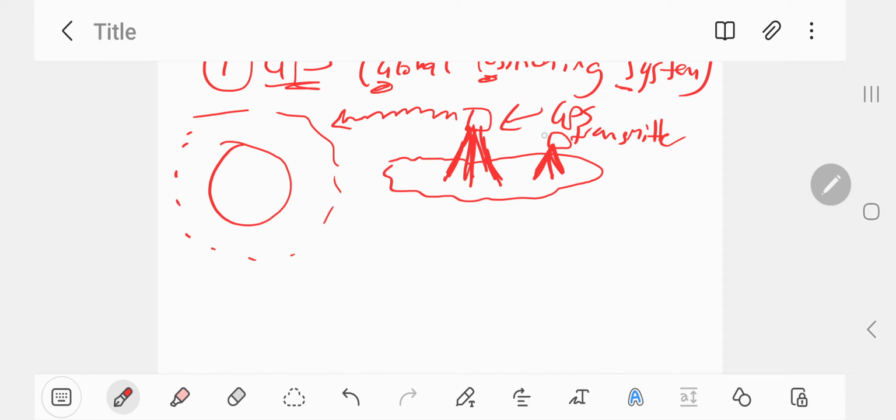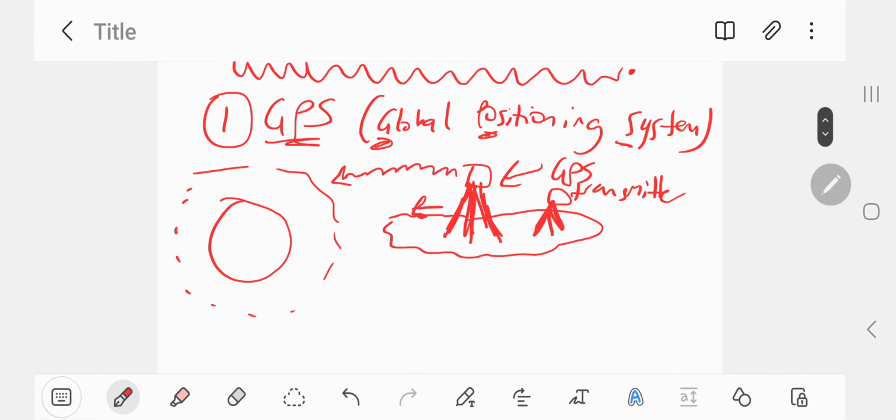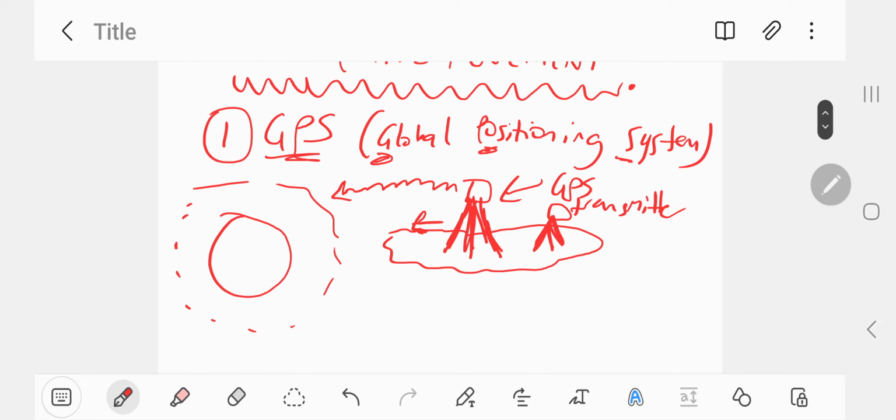And over time, the GPS transmitter keeps checking its position and it notices any changes. And if the transmitter moves a bit, just slightly, it means that the tectonic plate's also moving. And by collecting this information from many transmitters across the Earth on different plates, scientists can then see how the plates are shifting and sliding around. So that's one form of technology used to measure plate movement.